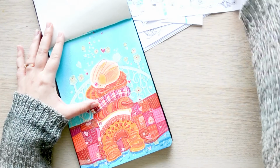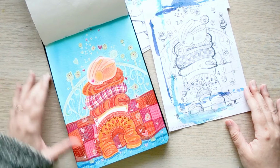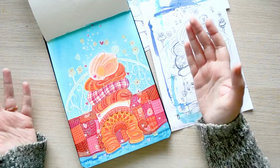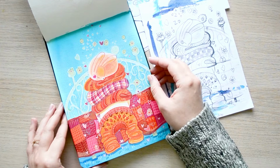So, for day 19, the prompt was sweater. Like we're wearing. We're ready. Sweater weather, and I love it. So for Inktober we had sweater, and I know I've been talking about wanting this to be cute overload, the cutest thing you've ever seen, so why not make it super super cute and have this little bunny cuddling up on a pile of sweaters on a bed, getting all nice and warm on jumpers, and playing again with pattern, having these vibrant tones.